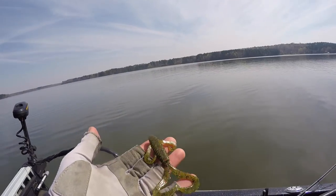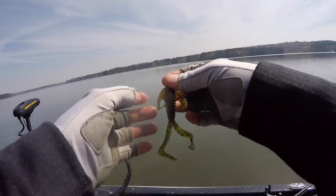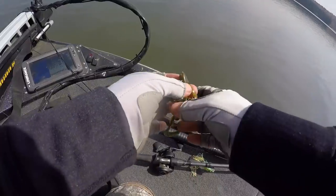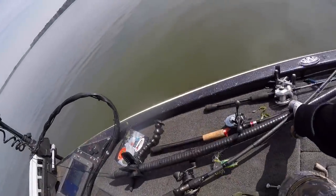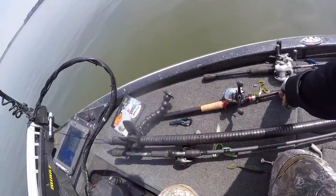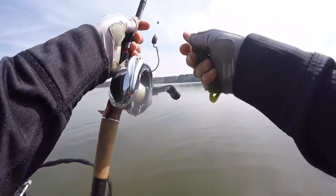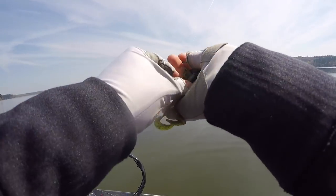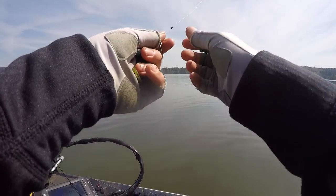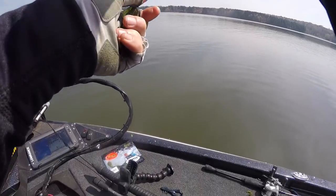Got a couple bites on the old creature bait right here. Y'all, this is a good spot to throw either a jig or a Texas rig, or even that swim bait, just kind of swimming through. You know, this is probably like 12 feet on the edge, and it's like 15 feet down there, maybe even 20 in the middle. That last one I had was up on top of the creek channel on the edge. It wasn't actually in it like the one before.